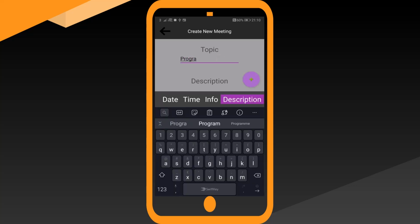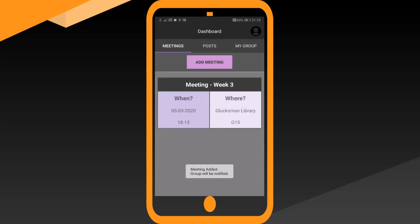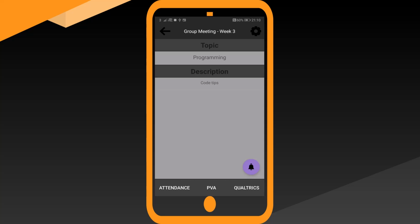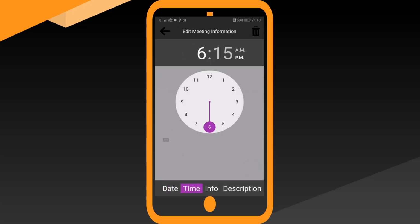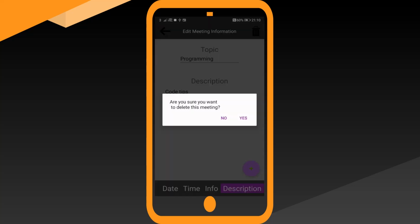And then they can type in the topic for the meeting and also give a brief description of what will take place throughout it. When the add button is clicked, it should update the database with the meeting information and it will also push a notification to the first years in that group telling them that they have a new meeting. We can also click back into the meeting we just created and we can see the information that we set. If we click the gear icon, we can edit any of that information and update the meeting details. There's also an option to delete the meeting.